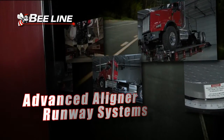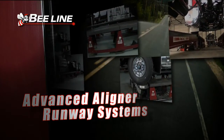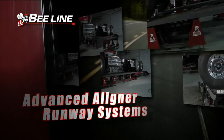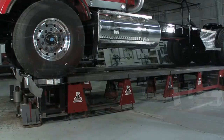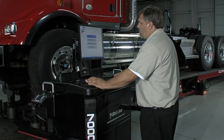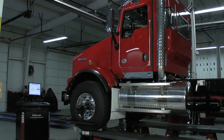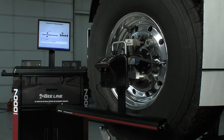Advanced Aligner Runway Systems. The first element that characterizes a complete alignment shop are multifunctional workhorses we call Advanced Aligner Runway Systems. When we refer to a complete alignment shop, we refer to a shop with the ability to gauge and correct all critical wheel alignment angles.